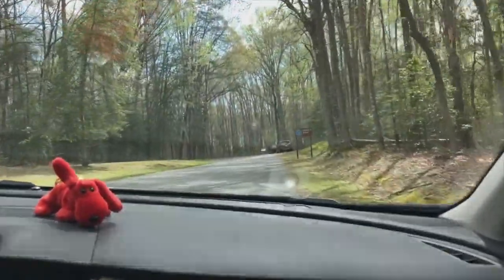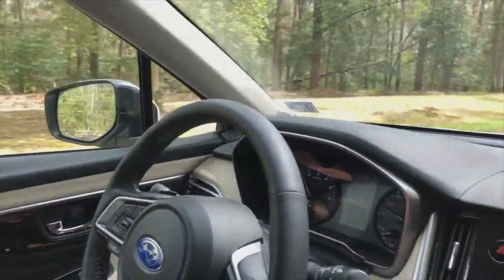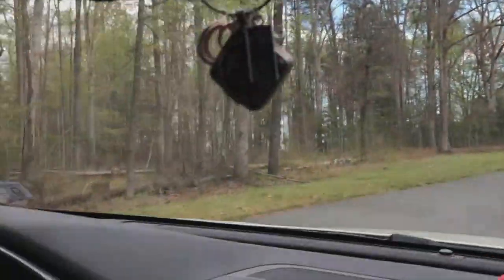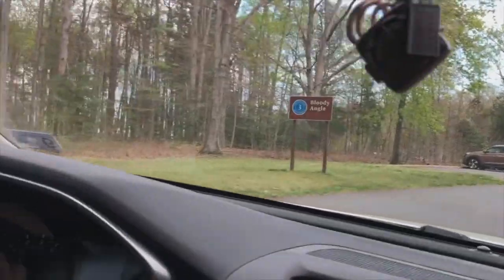Beautiful blue skies today, although this is Upton's Road. This is the Wright's Corps Federal Trenches. Federal trenches. Again, our park services, as you can see, really don't clean the woods out. Like if they have a tree drop or something like that, they kind of just stay there. This is Bloody Angle.